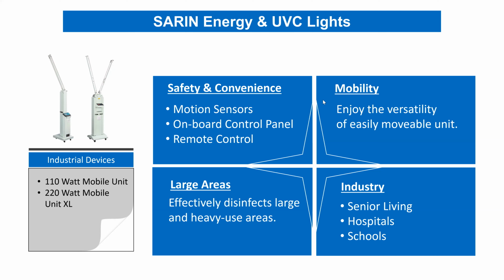You can move this from room to room. Let's say you are sanitizing a communal area for a senior living facility. There's nothing that says that you can't wheel this from that communal area directly to a resident's room and turn that on and sanitize well below 5 minutes to completion. So there's a lot of different opportunities for this.